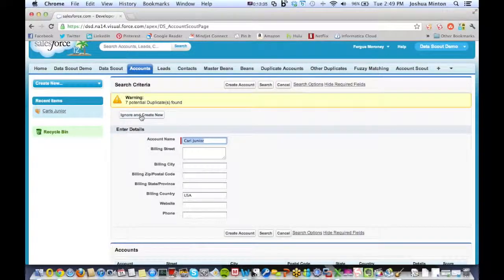So this is a quick example of protecting against creating new accounts. We've got the same concept for leads, contacts. You can do that for custom objects. We've also got different business processes that are protected. So converting leads into contacts is another one where we've leveraged our fuzzy logic to enhance the native Salesforce capabilities. So that's a bit on data quality and data cleansing.